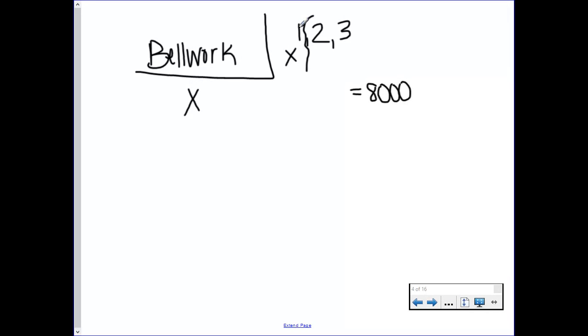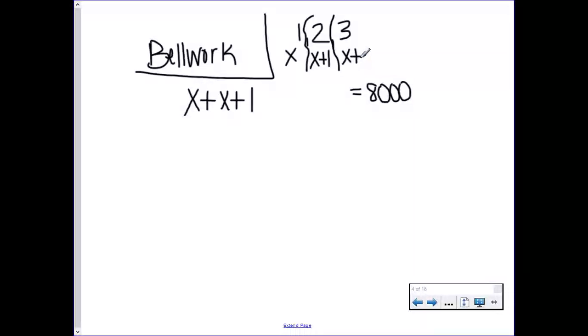How do I get from 1 to 2 using addition? How much do I have to add? I'm going to take 1 and add 1 to it. So my next number will be x plus 1. To get from 1 to 3, how much do I have to add? 1 plus what gives me 3? 2.